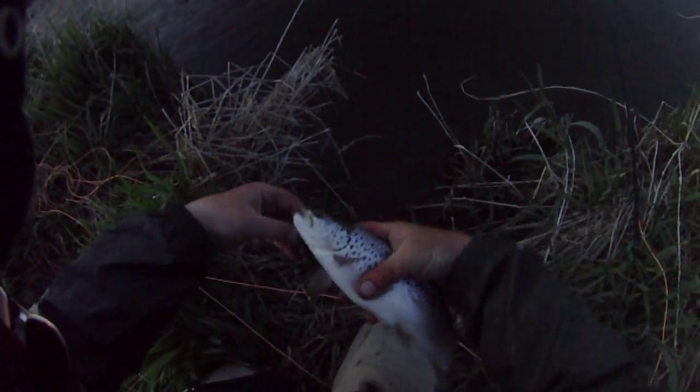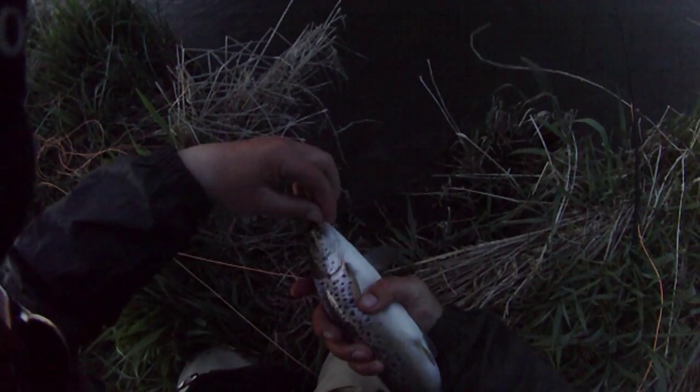Oh, he looks lovely. Really, really nice. Oh, that's a beauty. Absolute beauty. There he is. Oh, what a beautiful, beautiful sea trout. Right, we're going to wet our hands. Let's have a look at it. Oh, it's a beautiful sea trout.